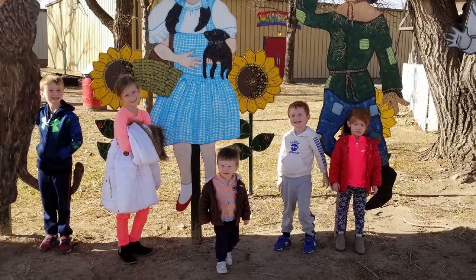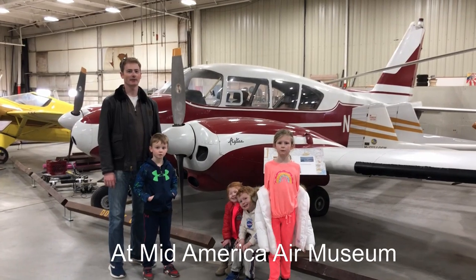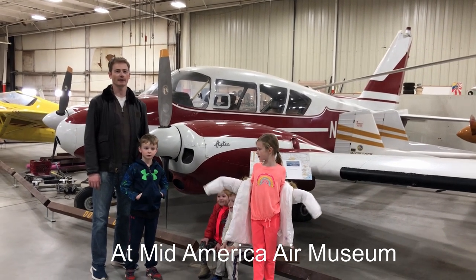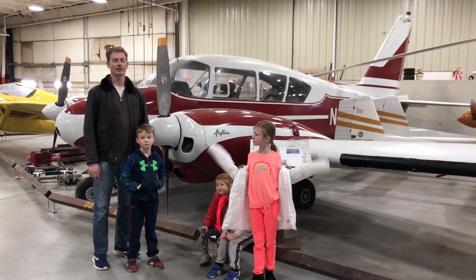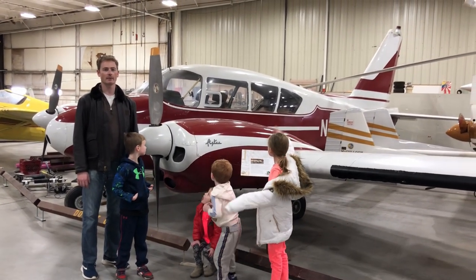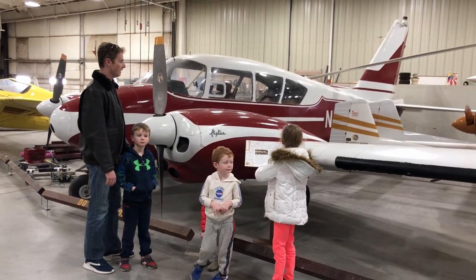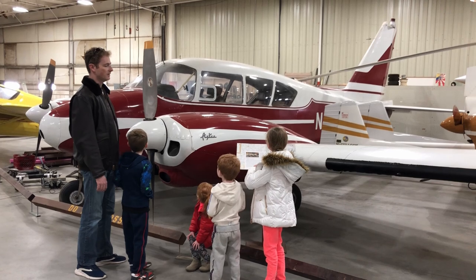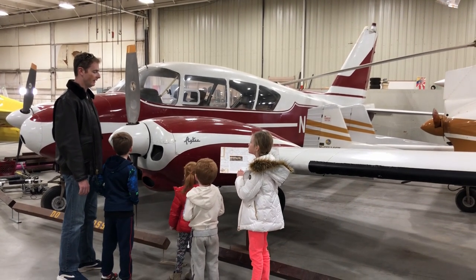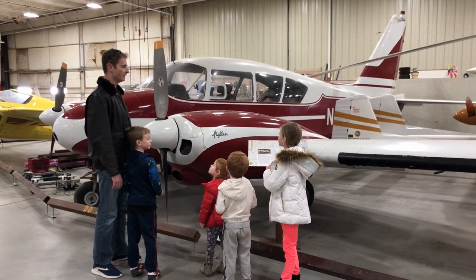Here we are in Liberal, Kansas at the Mid-America Air Museum. We're having a great time looking at airplanes, and we happened to find a Piper Aztec. This is the airplane that I grew up flying with my family and my dad all across the country. So guys, this is a Piper Aztec. It's got two engines, six seats. And when your dad was young, I got to fly in it all the way to Alaska and Newfoundland and the Bahamas and all over the United States.